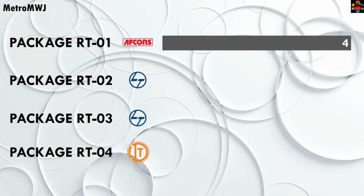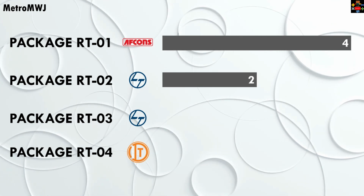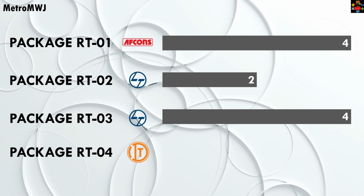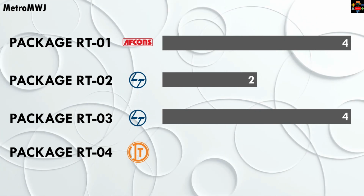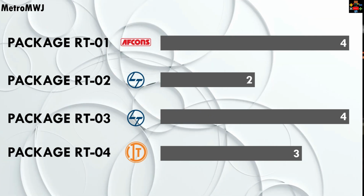On package 1, 4 breakthroughs have been achieved by Afghans. On package 2, 2 breakthroughs have been achieved by L&T. On package 3, 4 breakthroughs have been achieved by L&T. And on package 4, 3 breakthroughs have been achieved by ITD.